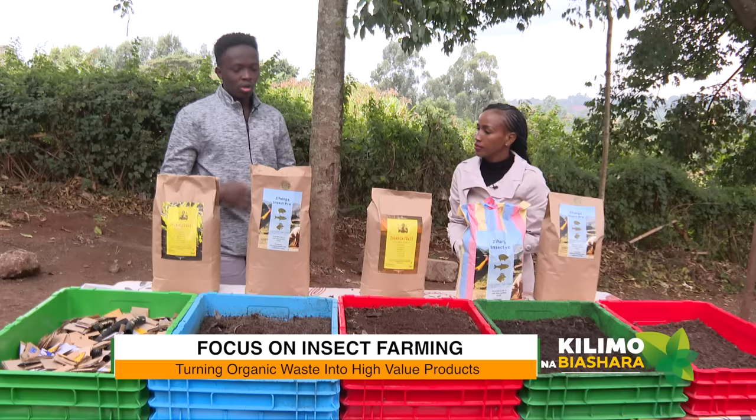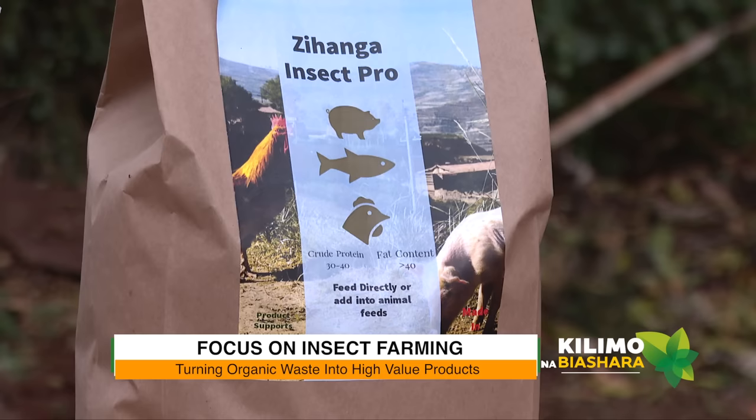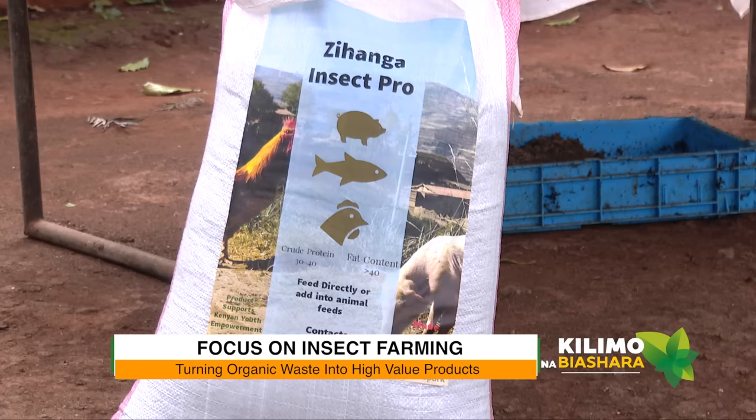Linda, this is our products. Yes. After we're finished with the whole BSF process, this is our dried insects. This protein is usually used for feeding animals such as pigs, chicken, and also fish. Also cats and dogs, that gives them a nice shiny coat.